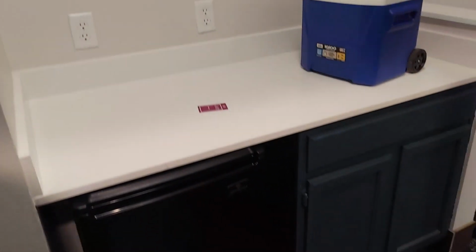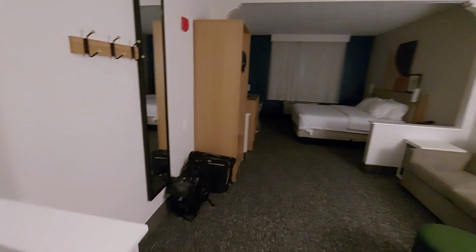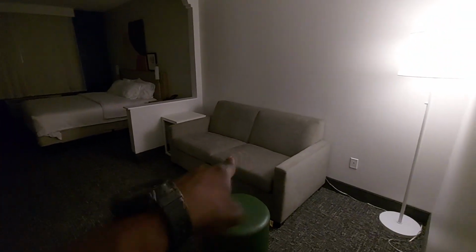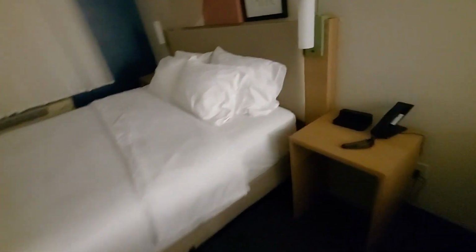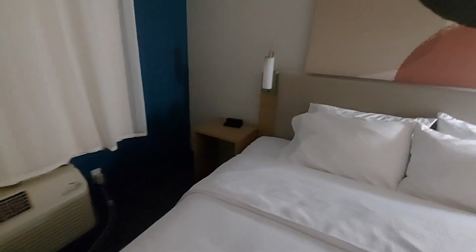So when we come out of the bathroom, right here is the refrigerator, right? Nice little fridge, cabinet, decent size countertop right here. The room itself, as you can see from this shot, is a rather large room. Nice sofa right there with a footstool, corner lamp. This is movable. I really like these. You can kind of move that little table around. Let's get some light on over here. The little green lamps. The bed is nice and clean. Another nightstand on this side.